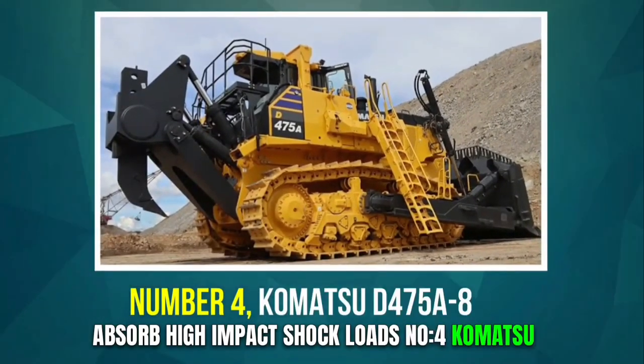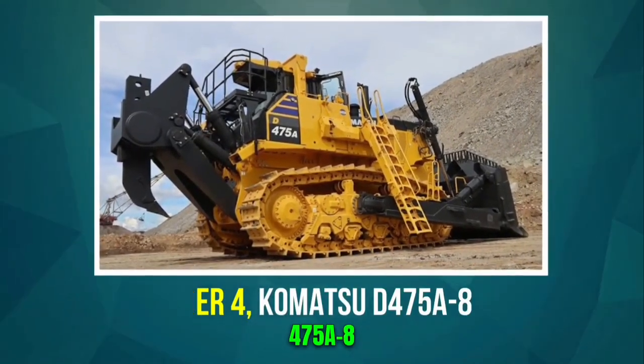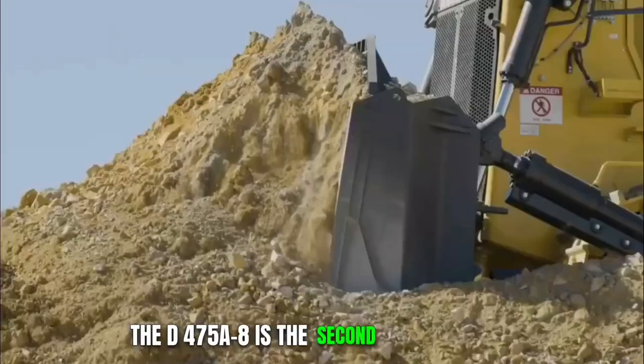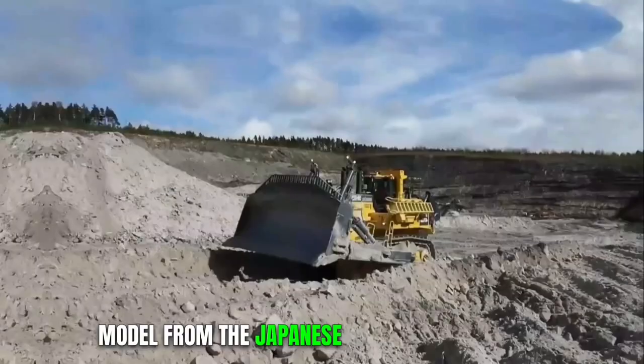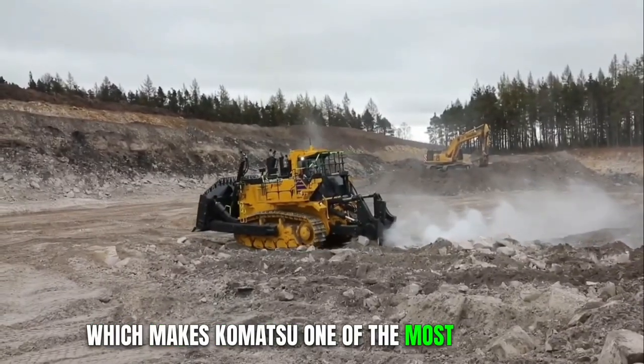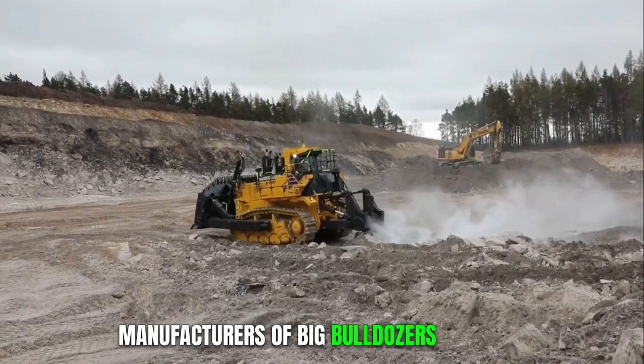Number 4. Komatsu D475A8. The D475A8 is the second biggest dozer model from the Japanese producer included in our ranking, which makes Komatsu one of the most important manufacturers of big bulldozers globally.